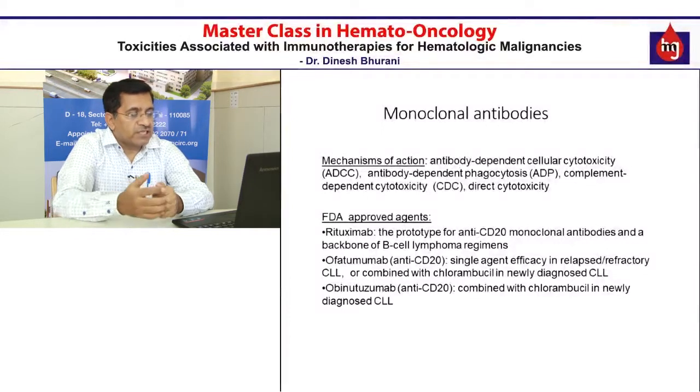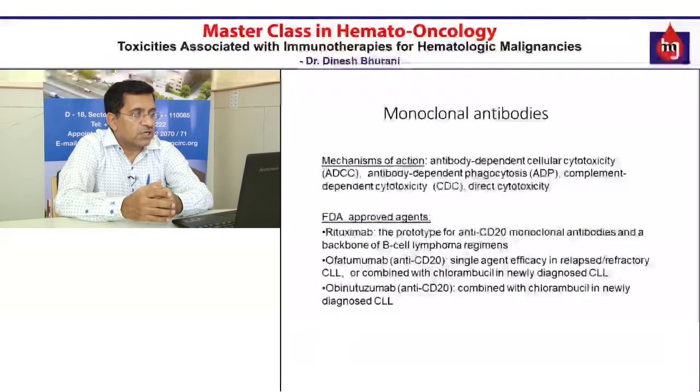The newer anti-CD20 antibodies: ofatumumab has single agent efficacy in relapsed and refractory CLL, or it can be combined with chlorambucil in newly diagnosed CLL. Obinutuzumab is combined with chlorambucil in newly diagnosed CLL.